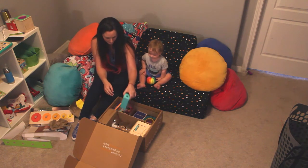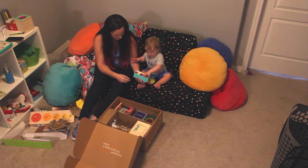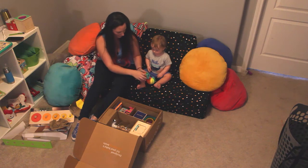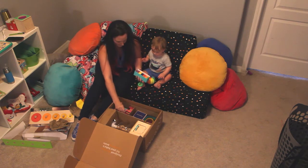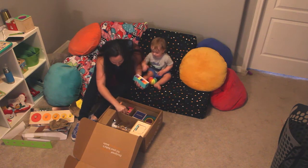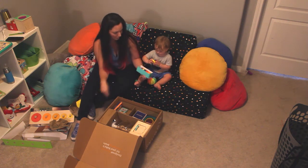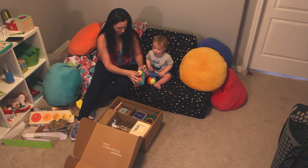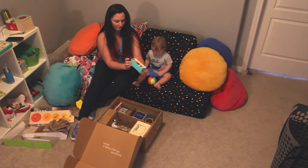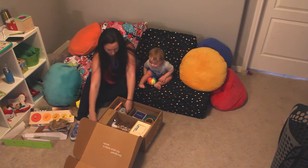Let's see what else we got in here. Ooh, what are these? You got some rainbow rings. Yep. And this cane is kind of funny. Okay, so that's at the bottom. The funny thing to me is that the packaging has a hole on both sides here. And so it came on a stick, which I'll pull out later.